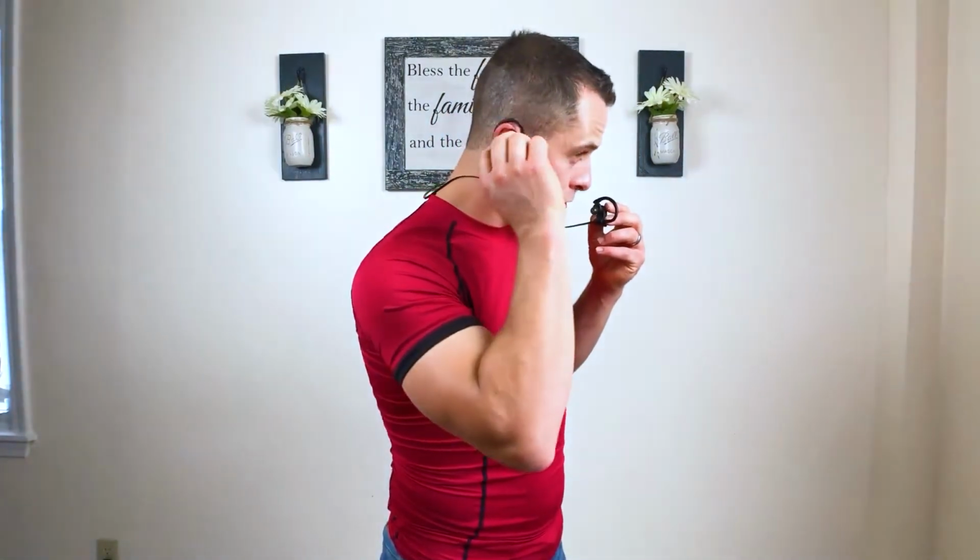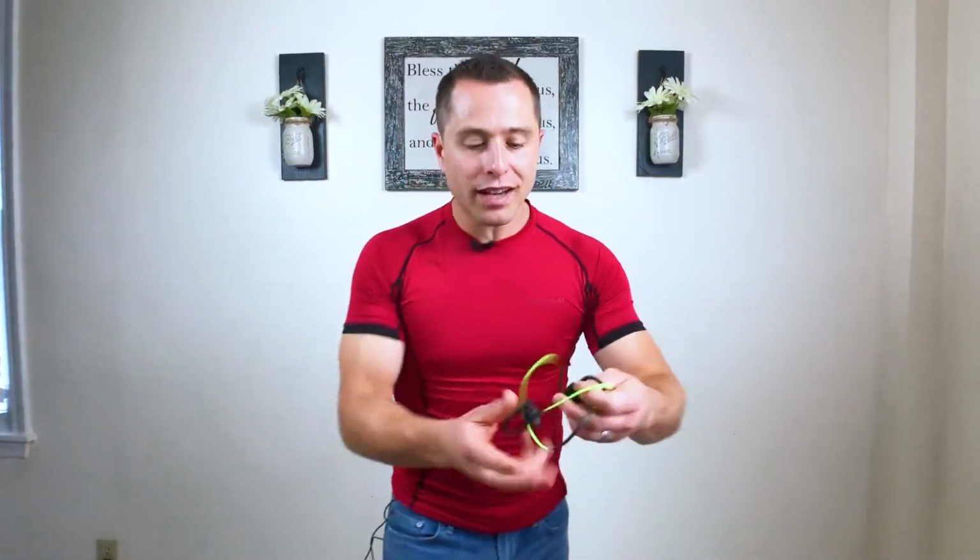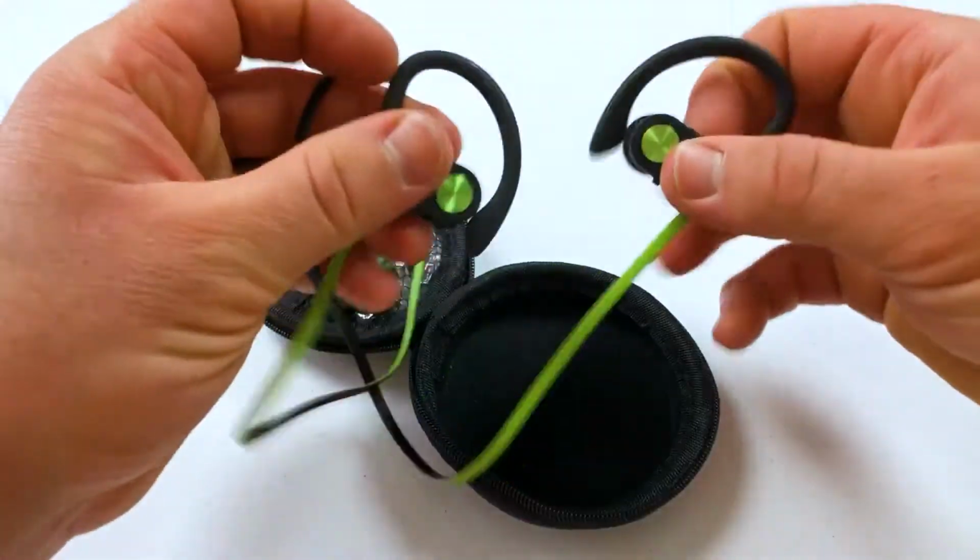All right, again, comfort. Comfort is similar to the others. Comfort is honestly really good. I usually will have them in my ears most of the day, and it doesn't bother me. And the really great aspect to all of these is that the power button is on the actual ear unit that goes on your ear itself, which is nice.